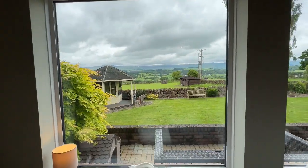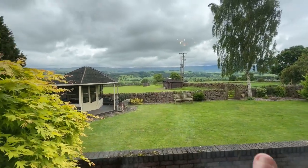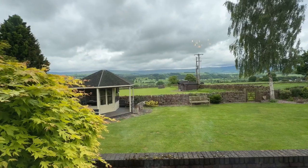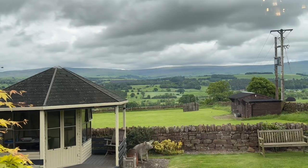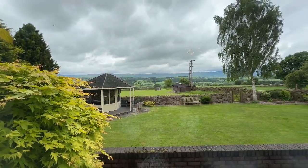So just to show you what we own, we've got the patio area here, we've got the garden space, and beyond the wall where the summer house is, we own that area of land behind there. So as far as this line here, we own down to around about a 2-acre plot.